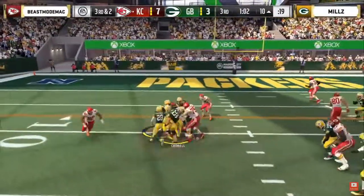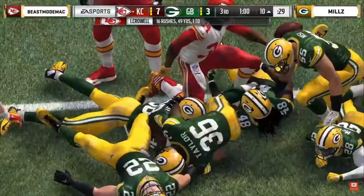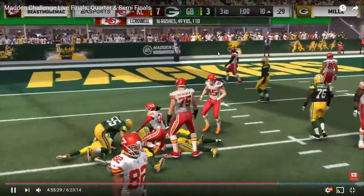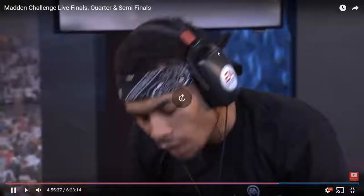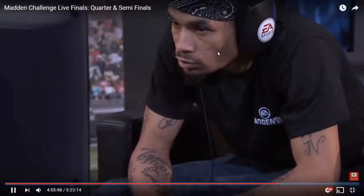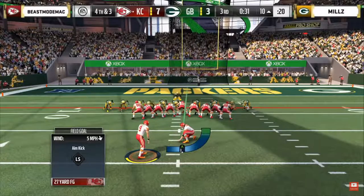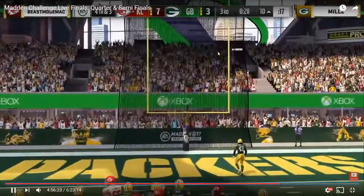And Millz ran commit, and he did what I said, but Millz with the run commit locked it up. So I would have gotten locked up as well. So that was smart by Millz. I wouldn't have thought that Mac would pass it either, so good call on him to run commit. Millz knew he was in a QB sneak, so he knows there's no way Mac can run a HB toss there, so run committing middle is pretty low risk, if he's confident Mac's not going to pass the football.